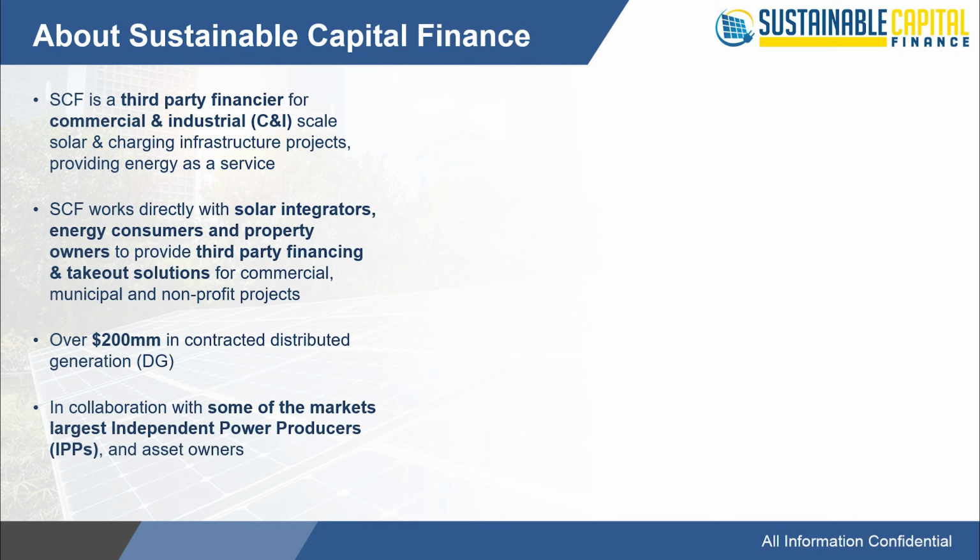So a little bit about us. Sustainable Capital Finance provides third-party PPA financing, power purchase agreement financing, exclusively for renewable energy projects, primarily in the commercial and industrial sectors of the market. We work with a broad base of property owners, contractors, and developers across the country and provide project financing for projects on both the commercial as well as the nonprofit side of the market.